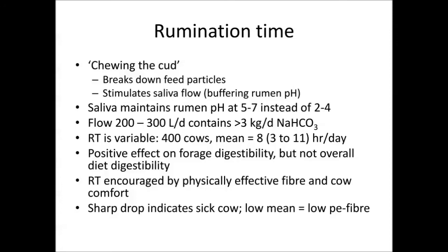Rumination time has a positive effect on forage digestibility, but not the overall diet digestibility. And that's because there's this relationship between concentrates and forage. Concentrates are more digestible than forage. So rumination time is not a direct indicator of the whole tract digestibility. As I said, it's encouraged by physically effective fibre. People call it the scratch factor. It's not actually scratching, but long fibre particles will stimulate rumination. And cow comfort is very important as well.